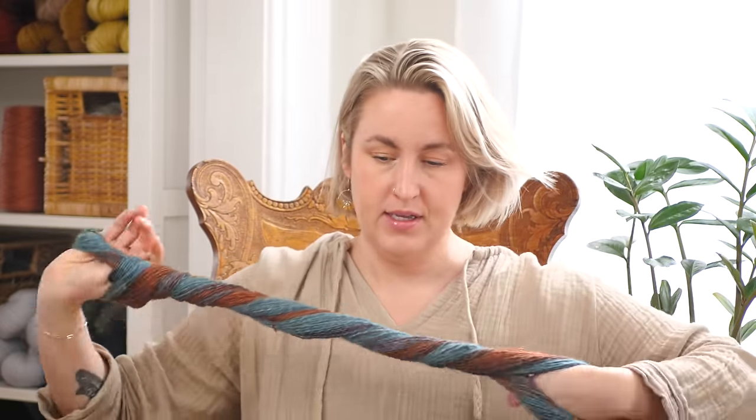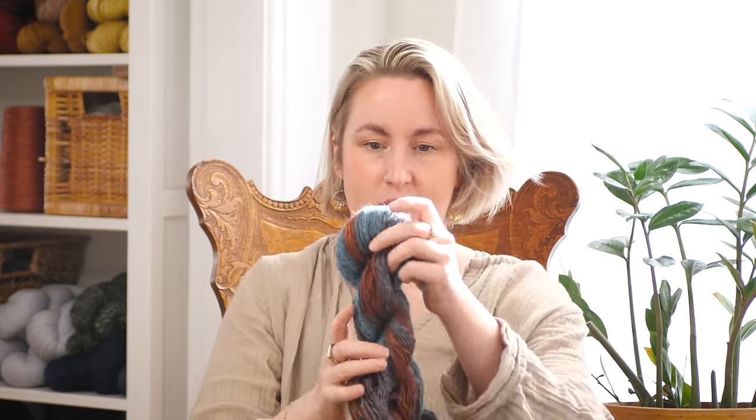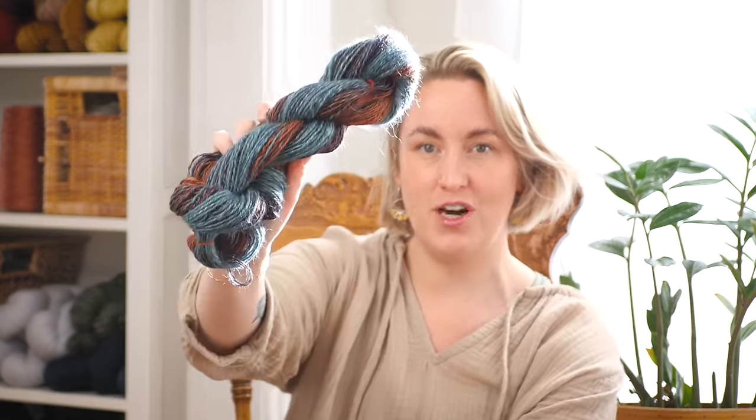I was trying to look to see if I had it near me, but yeah, I think I'm gonna need like 6 or 7 skeins of this. So this is definitely gonna be a long-term project that I wanted to get started on now, but I'm sure I'll slip in other spinning projects on the way. But yeah, I just wanted to show off the first one that I have done here.